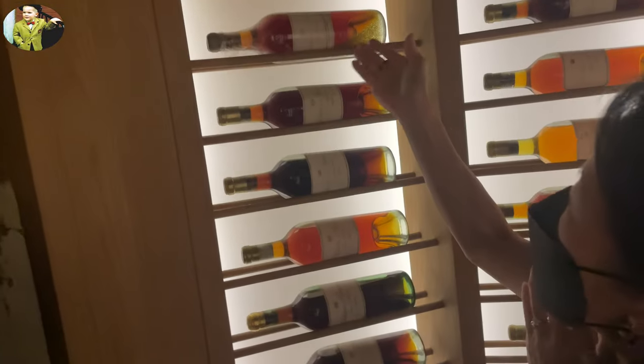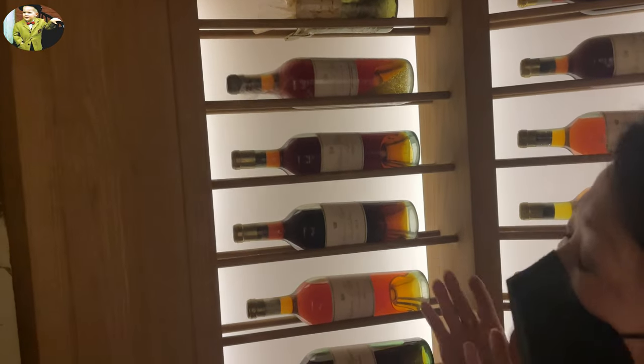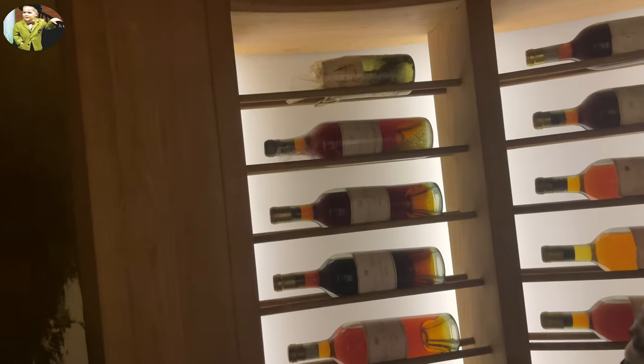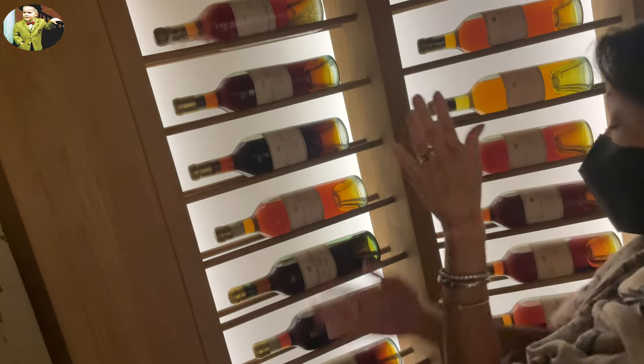Can you buy this? No. It's not on sale, ma'am. They tasted it and it's in perfect condition. So it's alive. We did look at the wine.